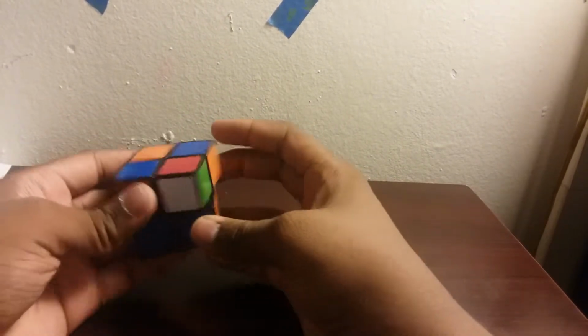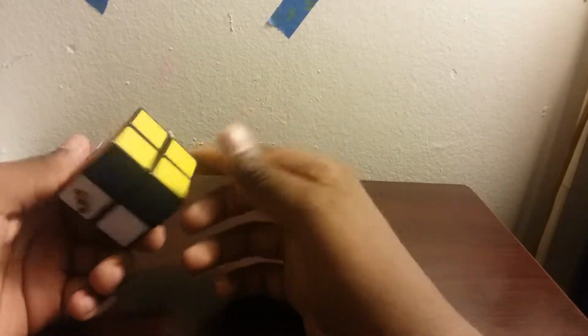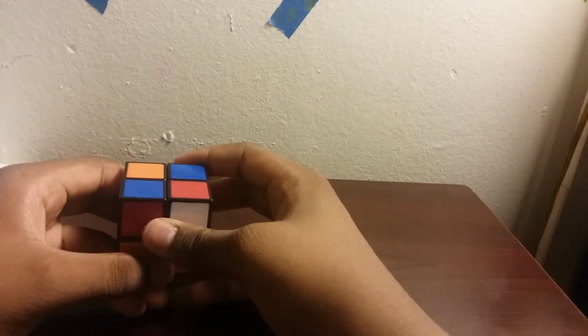Next, we have this unsolved 2x2. The only reason why I didn't solve it is because, well, it's a Rubik's brand. I'm not gonna waste my time. I don't like the sound of it. It's too loud, too clunky. Don't get me wrong, Rubik's has some pretty good puzzles, but this is definitely not one of them.